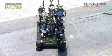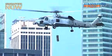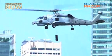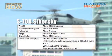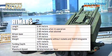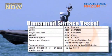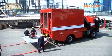More than 20 different types of hardware will be showcased, including for the very first time the S-70B Sikorsky naval helicopter, the HIMARS, the unmanned surface vessel, and the multi-utility vehicle.